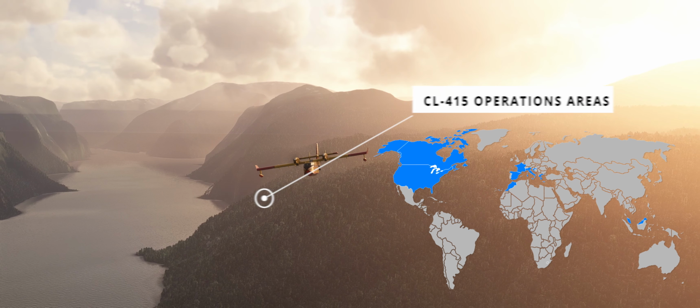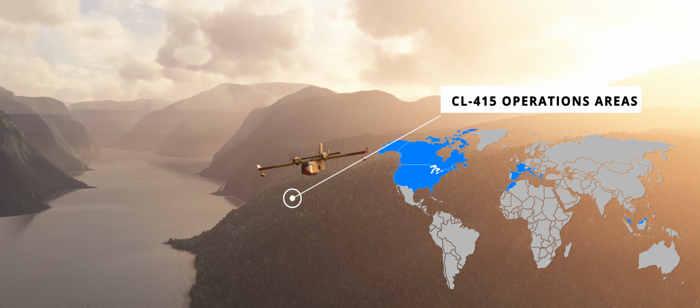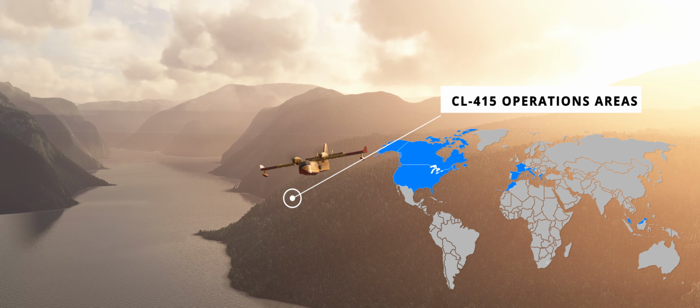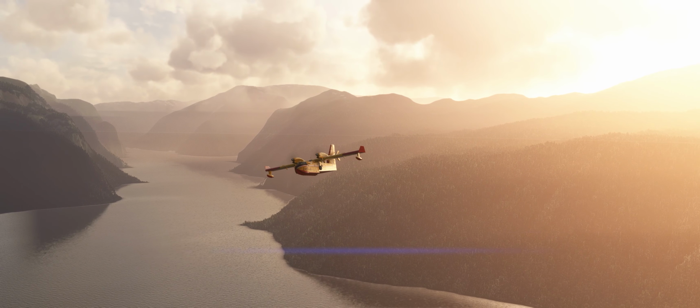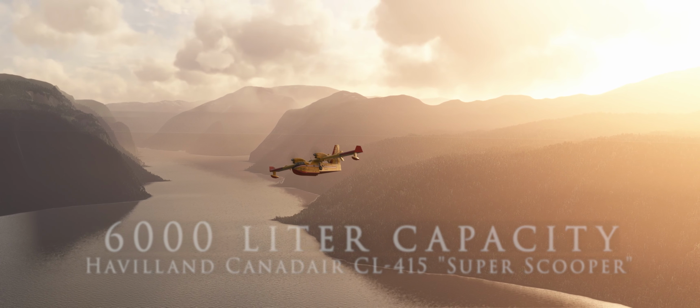Although these aircraft are primarily used to fight wildfires in Canada, they are also leased by fire departments in the United States. They are also flown by several operators in countries around the world, such as Croatia, Greece, Spain, and France. The Super Scooper has a water capacity of almost 6,100 litres.